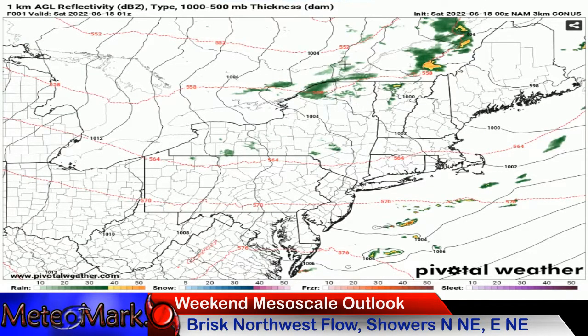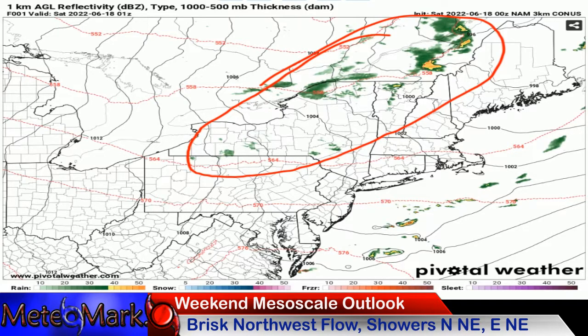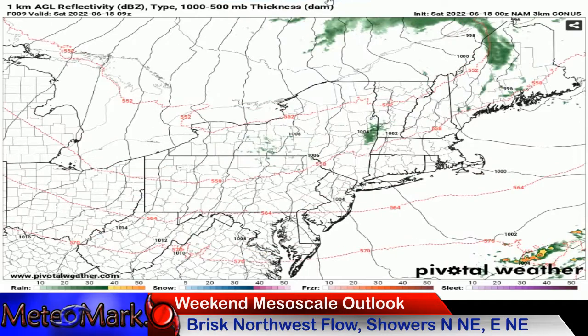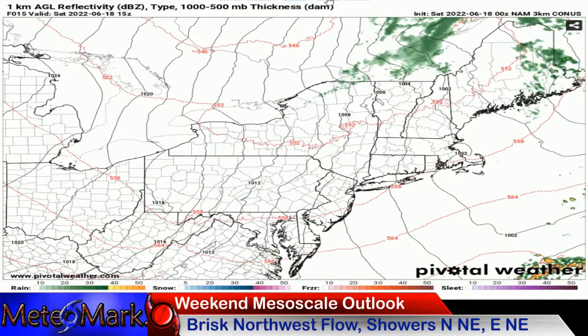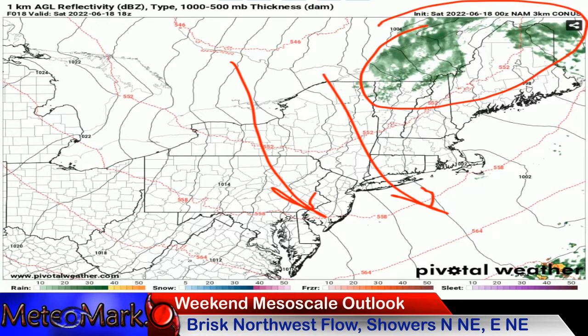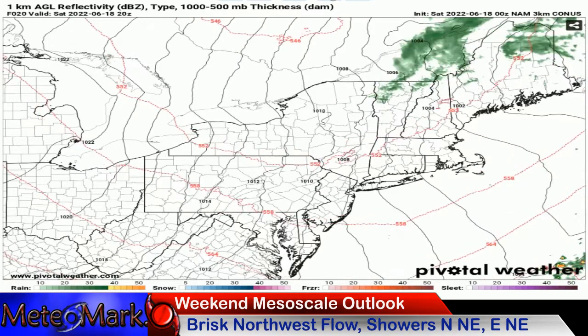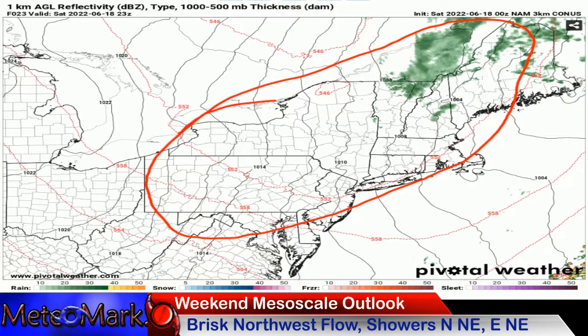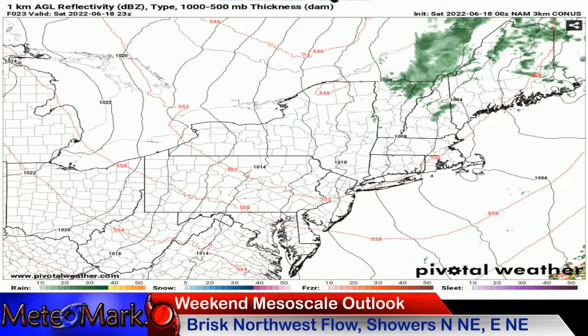So here we go, good old simulated radar for the Northeast. Friday night to Saturday morning, we're dealing with showers with this cold front. But look at this. We head throughout the early morning hours of Saturday here. All you're going to be left with is windy conditions here, and some showers up here in northern New England. But you will feel the wind throughout the day on Saturday. Wind gusts will be on the order of 15 to 25 miles per hour. Higher gusts to 35 possible.